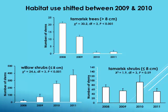And what he found out was this habitat shift between 2009 and 2010. Of course, this is before the beetle. This is right when the beetle arrived. And then you can see this change in the use of tamarisk trees. Now, this has also to do with when restoration began, and he was taking out trees that were greater than 8 centimeters. And so you saw this decrease in the use of the big trees.